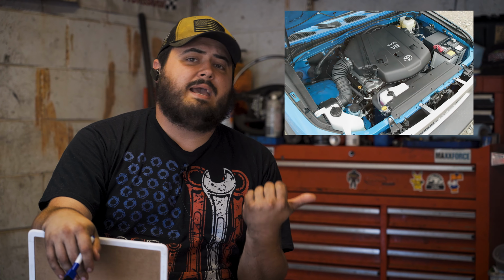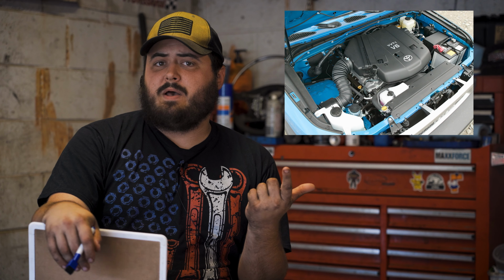Number 4 spot, Toyota 4Runner. Now, there's only a couple of generations of Toyota 4Runner that have third row seats, starting with the 4th gen. I myself own a 3rd gen. Third row seating was not an option. So 4th gen and up, you could get third row seating. They're fantastic SUVs. If you get the 4.0 V6, you get great gas mileage for the size.